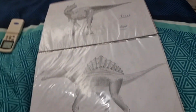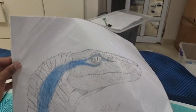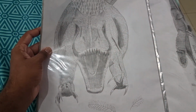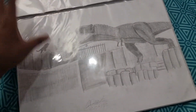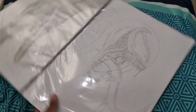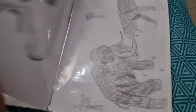This is when I started drawing on bigger pieces of paper. Here we have Spinosaurus, Blue, the Velociraptor, and Ammonite. This is the A3 version of Indominus Rex. Then we have Rexy roaring at the lion from Fallen Kingdom. We have a bigger and worse version of the Baryonyx I drew earlier. This is the new Venom, which looks better than the other ones, let's be honest.